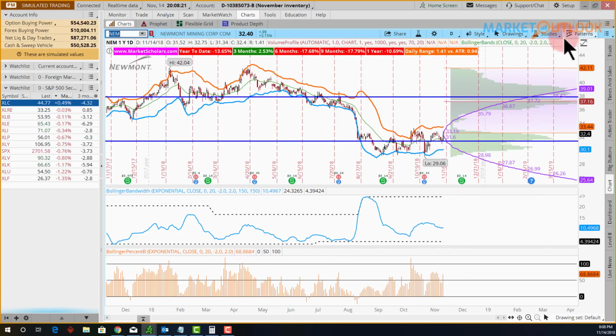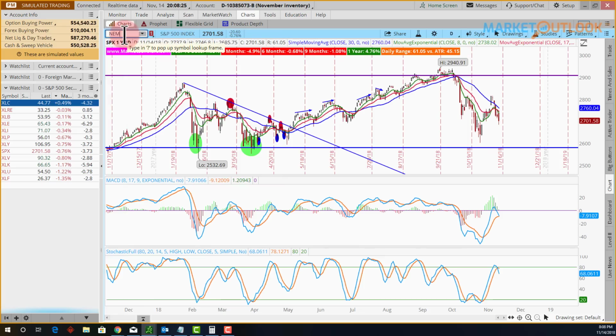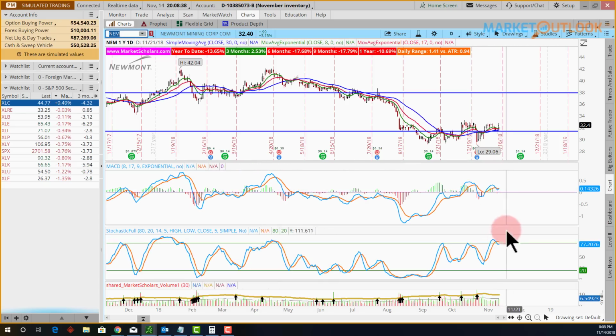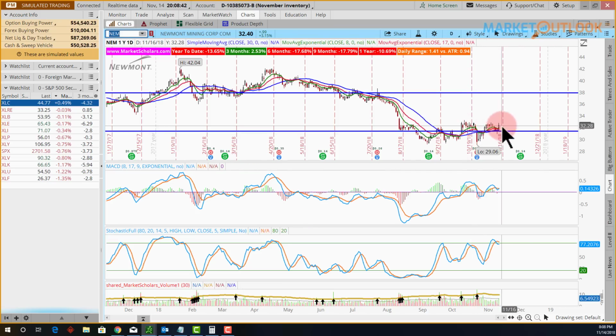And you see, if you look at the 3 green arrow chart here for Newmont, you're back above a rising 8-day moving average, which itself is above the 17-day, and you're close to crossing above the moving average, which would give you the green arrow there, and the stochastics would give you a phantom green arrow in the high part of the chart. Decent volume and a little bit of an inverse head and shoulders pattern developing here.